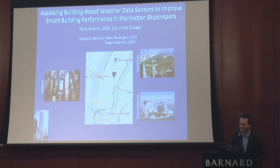I wrote my thesis on whether accounting for urban microclimates can improve smart building performance in Manhattan skyscrapers. There are essentially two parts to my project. One is comparing temperature and humidity trends in Central Park, Midtown, and the Financial District using weather data collected in Central Park by the National Weather Service and from the buildings' temperature sensors on their roofs.